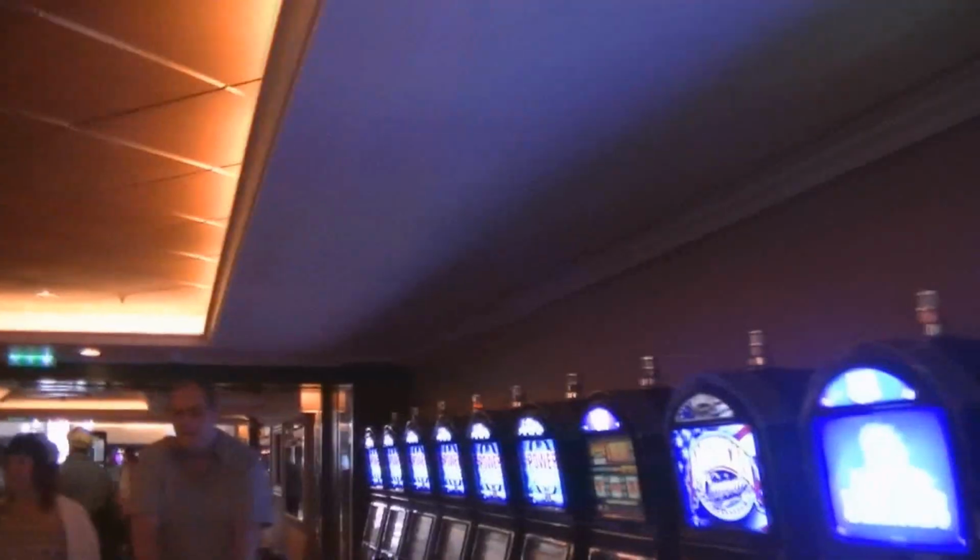I think let's just walk through here. This is the other end of the casino. I mean, it is a massive casino, and if you're into that sort of thing.